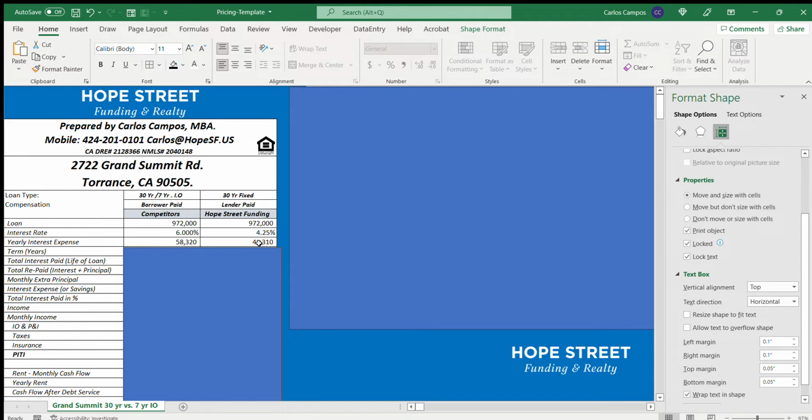Now we take the second loan at 972 times 4.25, we get 41,310. We see that the numbers check out. Yearly interest is $3,442. So the difference in interest is huge. It's a $1,400 difference in interest that you're applying into this loan.